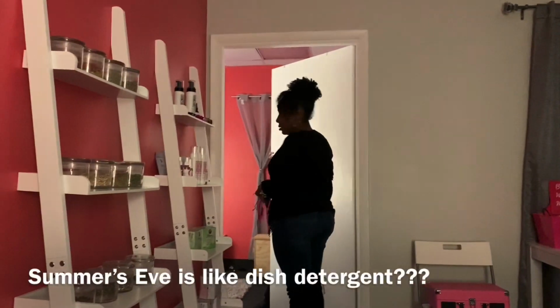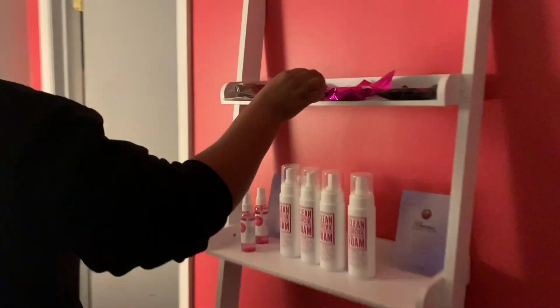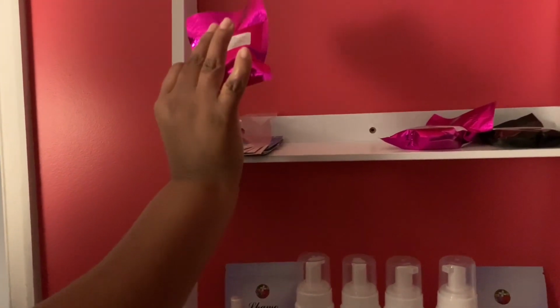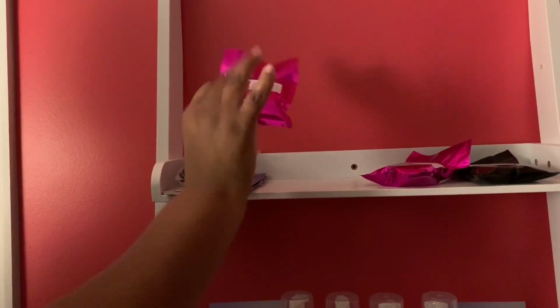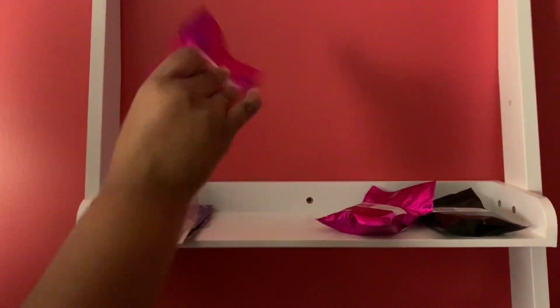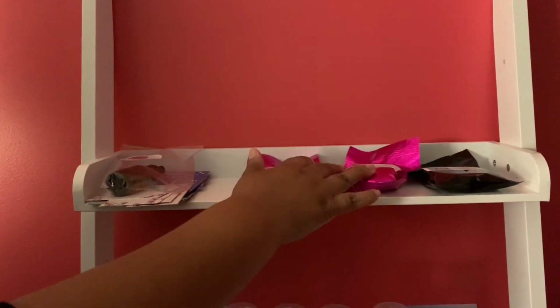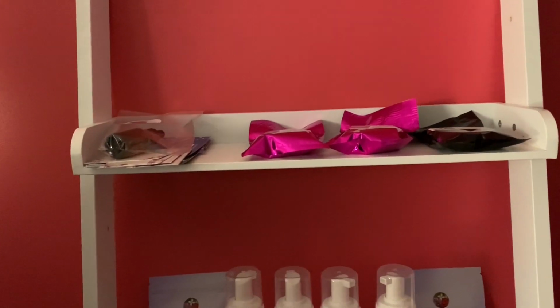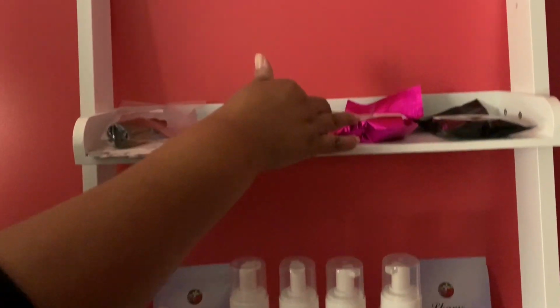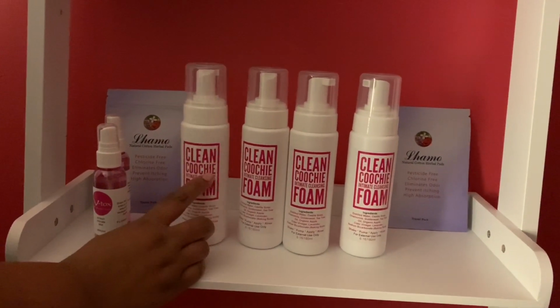Well, think about this. So we have two options for cleansing. We have the Fresh Intimate Cleansing Bar, which is a solid version. This is tea tree oil based, with rosemary, golden seal, all types of things that are good for your vaginal area to keep it bacteria free. And it doesn't burn? No, unless you have a scrape or something, because soaps will burn. And then the liquid version is the Clean Coochie Foam.